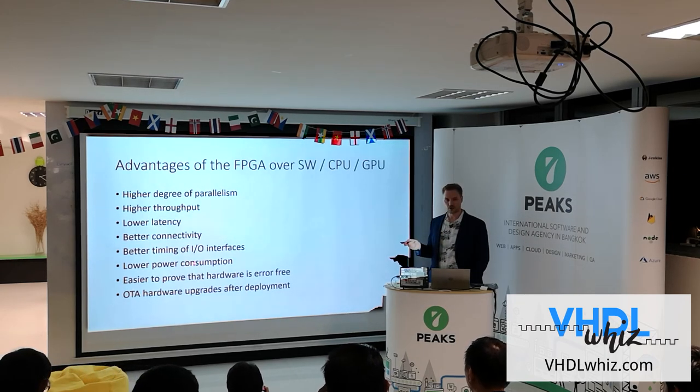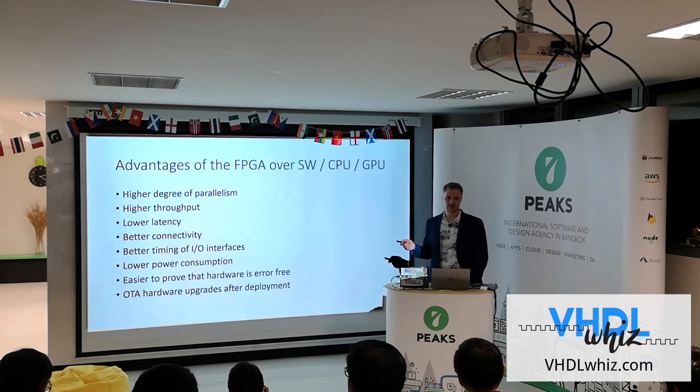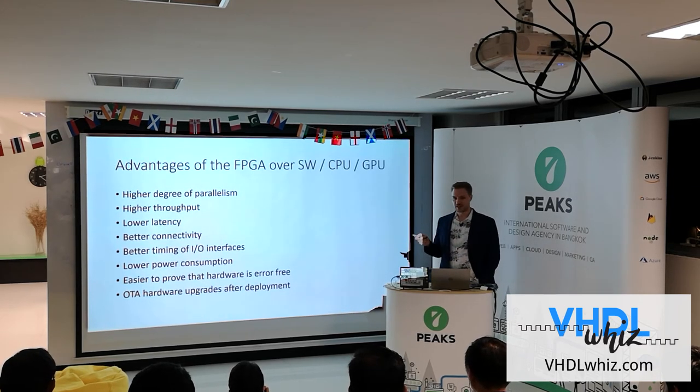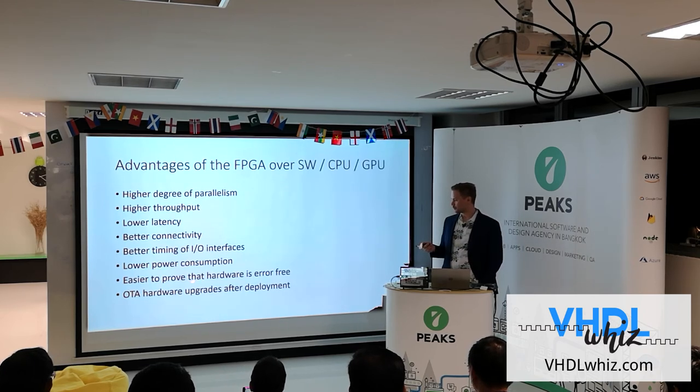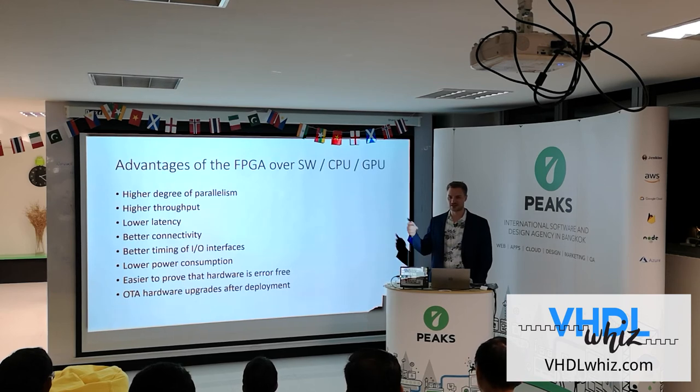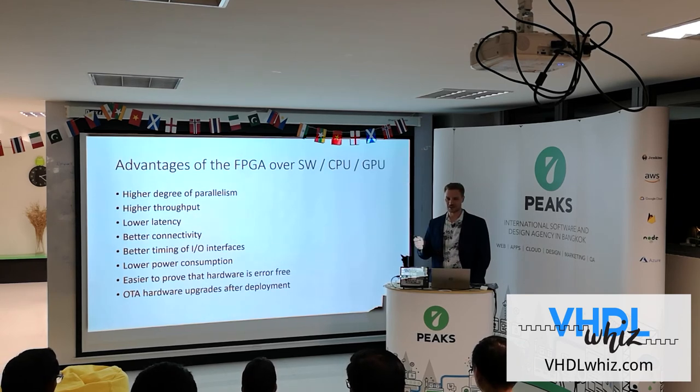Usually they have lower power consumption, because you can run the design at a lower frequency, and with a higher frequency you consume more power, because every time you switch all of the transistors at a higher frequency, it consumes more power. And that's why they use it in space applications also. It's easier to prove that hardware is error-free. That probably doesn't matter to you, because you use Java anyway, or web designers, I guess. But if you create software or hardware for aircraft or space applications, then this matters, because you have to prove it's error-free. It's almost impossible to prove that a computer program is error-free. You can, but it is expensive.